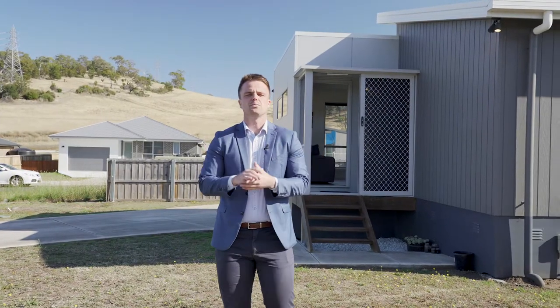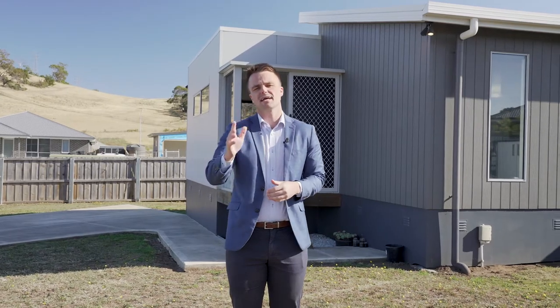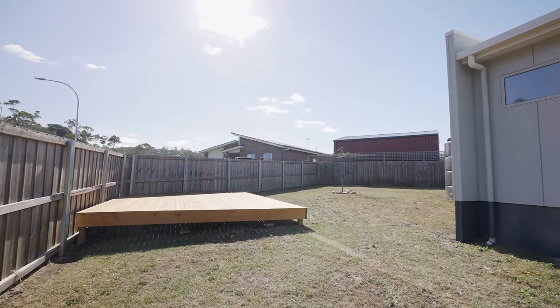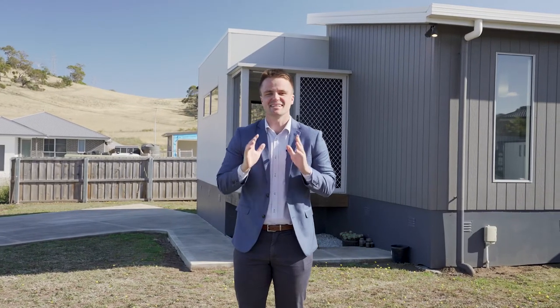Tucked away on a beautiful quiet street in sunny Sorell is this immaculate family home. It's flooded in natural light and you're absolutely gonna love the backyard. I can't wait to show you this one, guys, so let's go take a look.